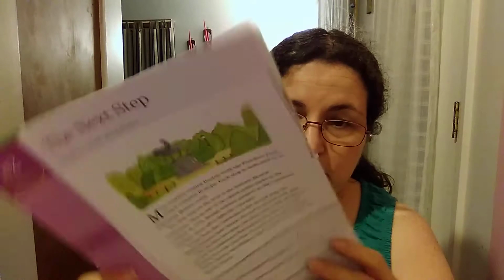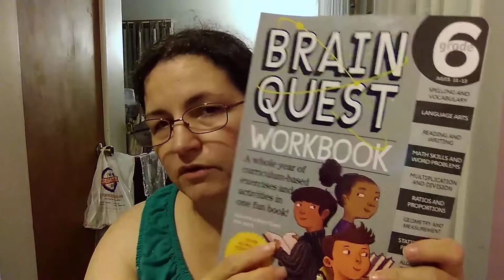So he really likes this book. He's already done, like I said, some pages out of this book. He's done math, a couple about fact and opinion, a story, a word search, and spelling and vocabulary. He's done some things out of it already today, and he's really enjoyed it. So I got that for him, and for my daughter, I got the 6th grade Brain Quest workbook, and it has all the similar subjects in it.